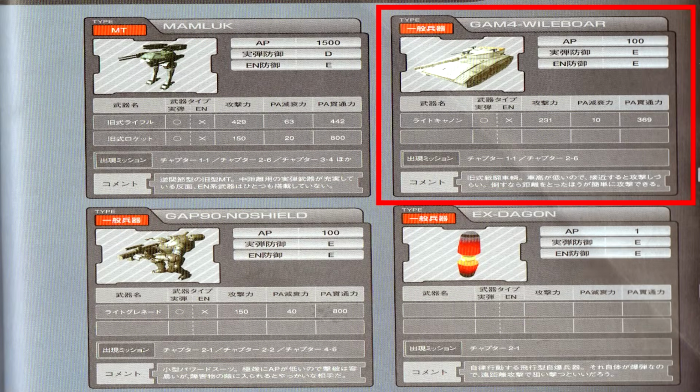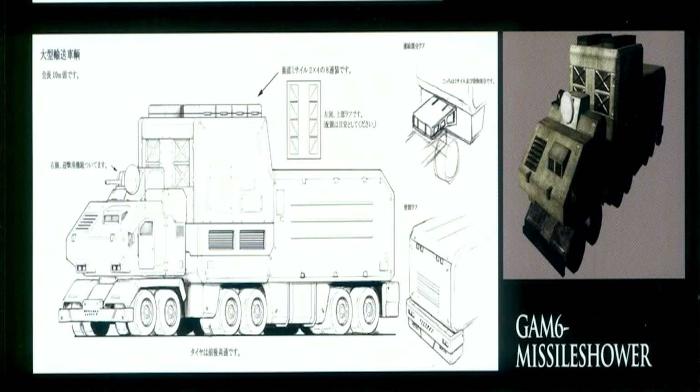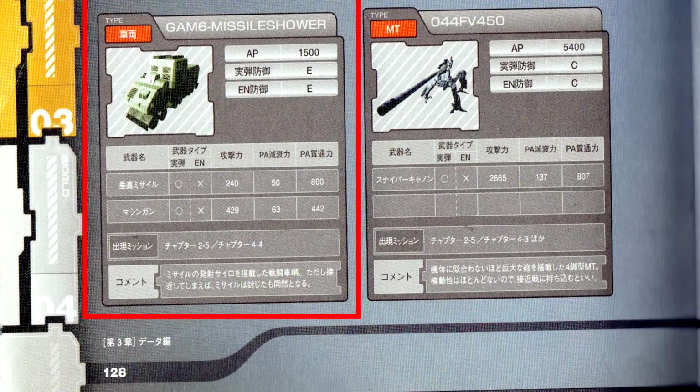Starting this list off is the GA-M4 Wild Boar tank. This name coming from the Armoured Core 4 Operation Guide, page 127. Here is what the page shows about this tank. We then have the GA-M6 Missile Shower. Once again, this vehicle is shown with some of its information on page 128 of the Official Operator's Guide.